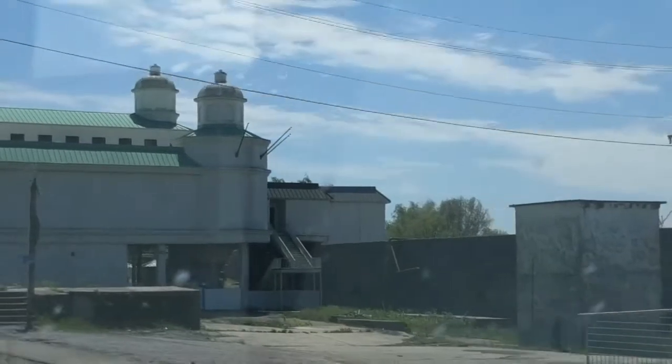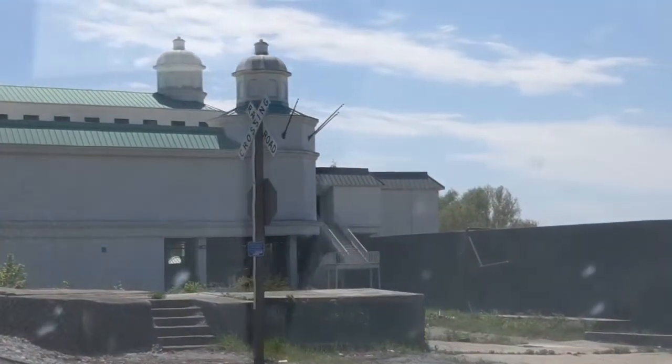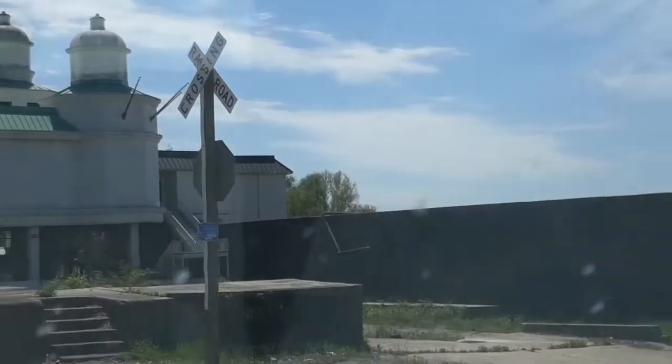Exciting. Hold on, let me turn around here and we'll go back. And on the other side of the street are all these, I think they're supposed to look like ships' smokestacks over here. I don't know, is that side any better? I can't see.